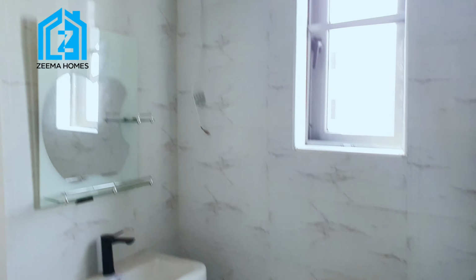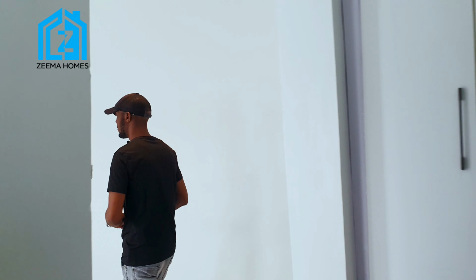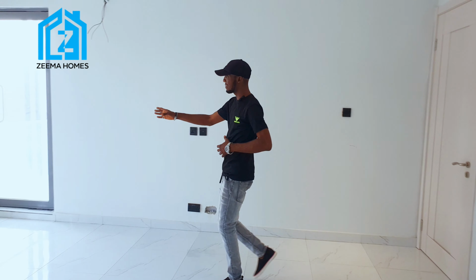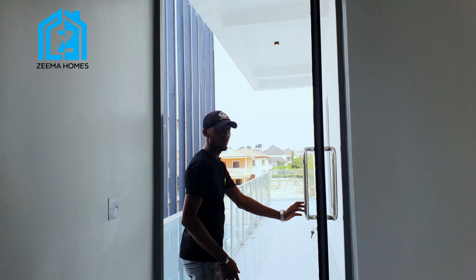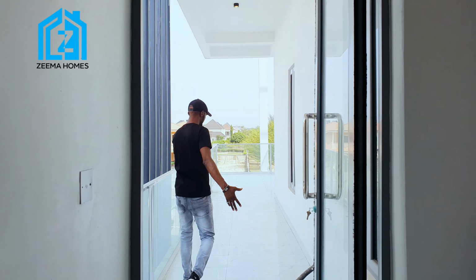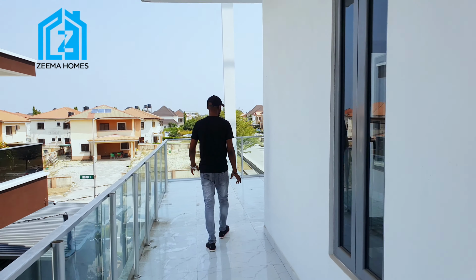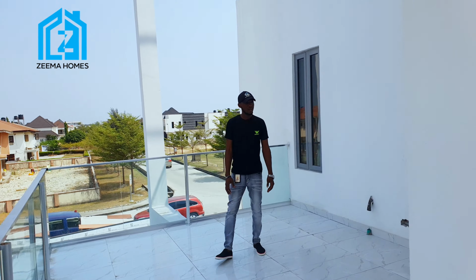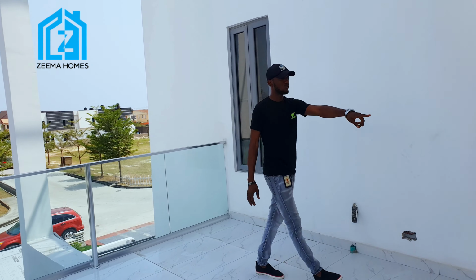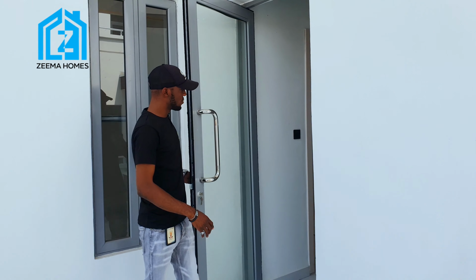So this is room number 2. From this room now, you have access to the terrace. So this is the terrace. You can see it's very wide. And this entrance too is for the 2nd room.